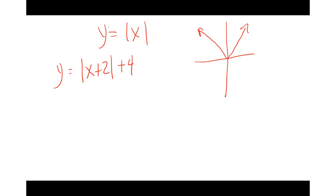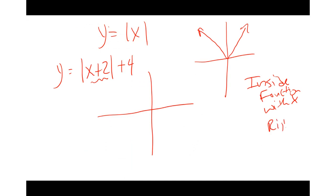Now, let's talk about what happens when you have a number inside the function with the x. What does that do? That's going to shift it right and left. So inside the function with the x will shift it right and left. So this is going to go left 2 units. So 1, 2.